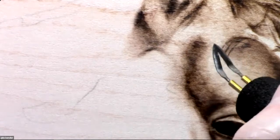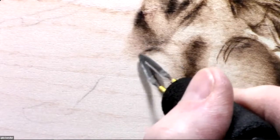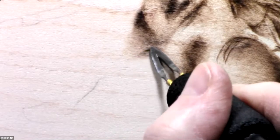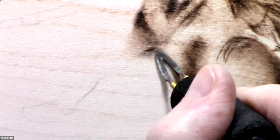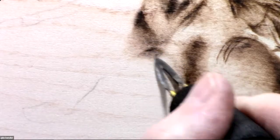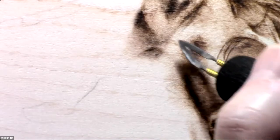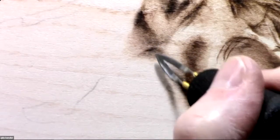I always like a very hard wood because the hard wood will burn much slower than a soft wood. So that's why I like maple very, very much. I like it for its creamy background and its very subtle grain. I like the way it shows through, but it doesn't really interfere with the artwork either. So that's kind of nice.